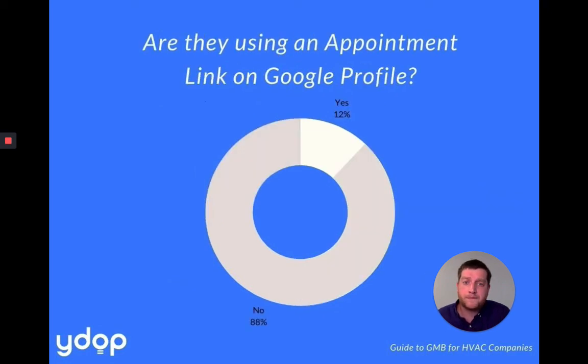And another thing that you should be doing on your Google business listing is looking at opportunities to add more information. You can add photos, you can add descriptions, you can add a lot of things. And one of the newer options on a Google business listing for HVAC companies is to add an appointment link. This is a link that will direct them to your website, but perhaps a different page on your website, perhaps a contact form. If you use an online scheduling platform, this would be another great place to add that link.